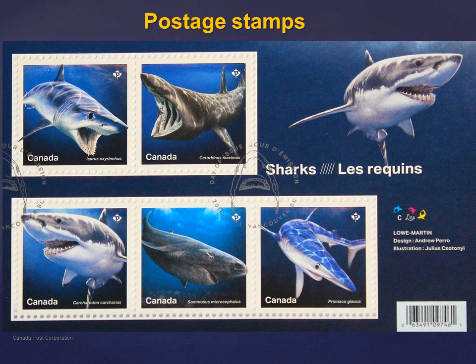And again, even in some of these stamp projects, I find it gratifying that there are conservation messages. So, for example, in this set of Canada's sharks that I illustrated for Canada Post Corporation, they help to highlight some of the endangered status of some of these sharks in our waters. For example, the short-finned mako on the upper left there is critically endangered right now. And so this is another interesting way for a lot of the public to become familiar with something that really needs a lot of attention.